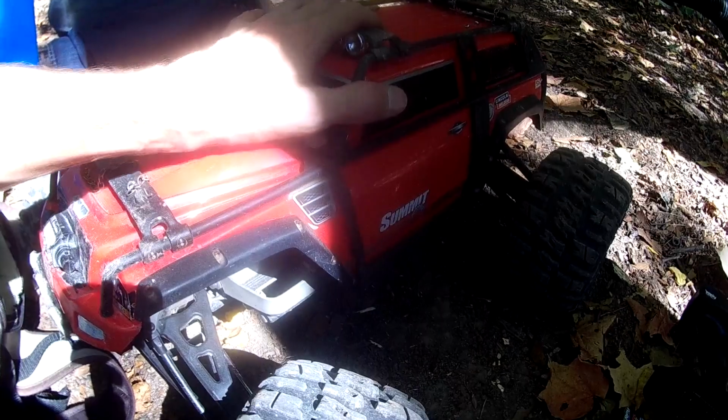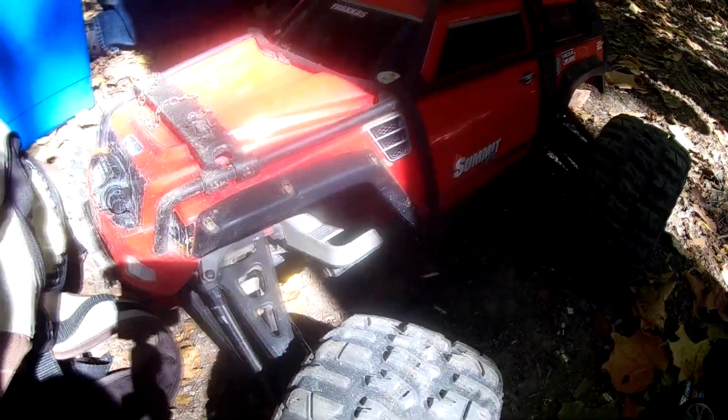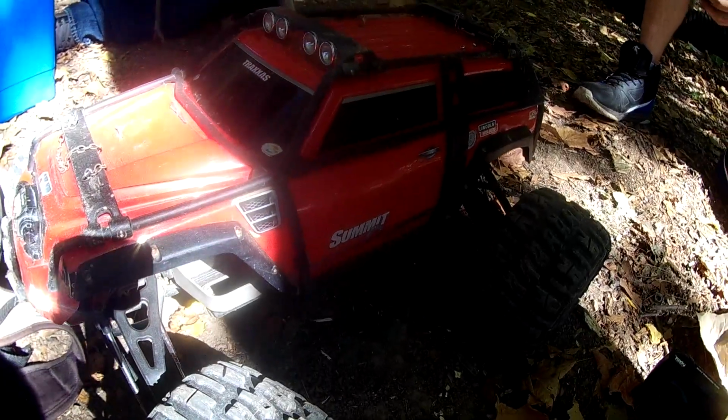Oh, hang on. You guys know Clifford. Traxxas Summit. It's got the 775 Titan in it. 4-wheel drive, locking diffs, front and back, high and low speeds.